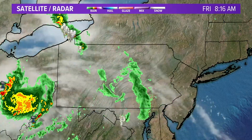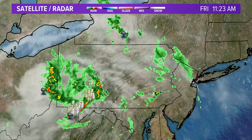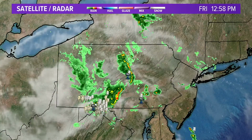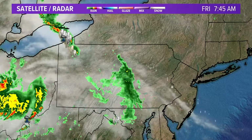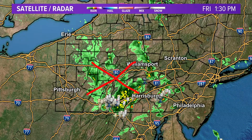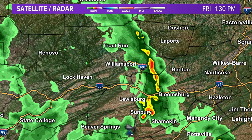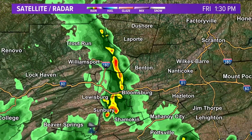All right, here's the big picture. You can see that low spinning as it's moving into central Pennsylvania, turning counterclockwise. Very typical area of low pressure moving over our region. X marks the spot. There it is. And it's going to continue moving to the east. There's a line of showers and thunderstorms right there moving through central Pennsylvania as we speak.